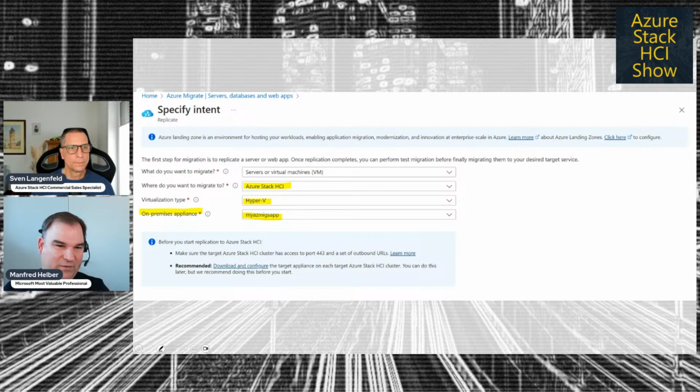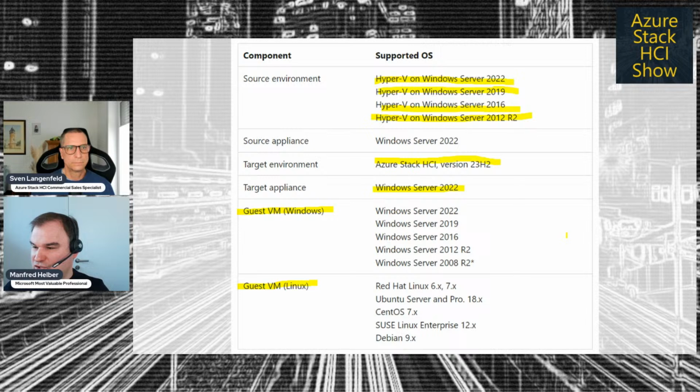I think VMware is very important because many customers are thinking to move from VMware to any option of Hyper-V today. And there's an important thing, the target is only Azure Stack HCI. So if somebody is thinking about using Azure Migrate to move to Hyper-V based on Windows Server, this is not announced in any way for the Azure Migrate appliance. The name is Azure Migrate. So possible target environments are Azure and Azure Stack HCI version 23H2. But between Windows Server and another Windows Server, you can use live migration, don't you? We could use live migration, or we could use Hyper-V replica technology.